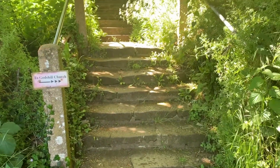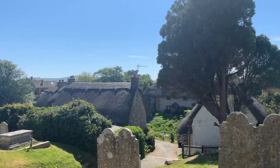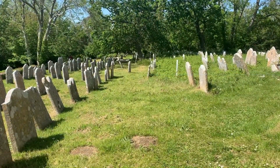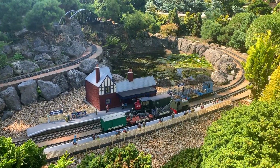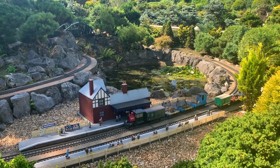The next day, our first stop is the beautiful village of Godshill, with its cider shop selling local delicacies, its chocolate shop and the medieval church on the hill, hence the name Godshill. Strange praise as it may be, Godshill has a fantastic model village.